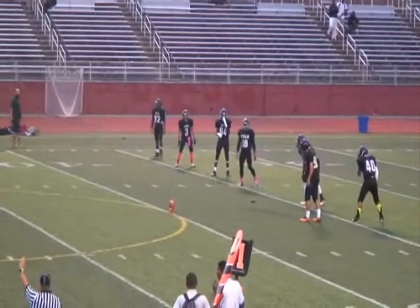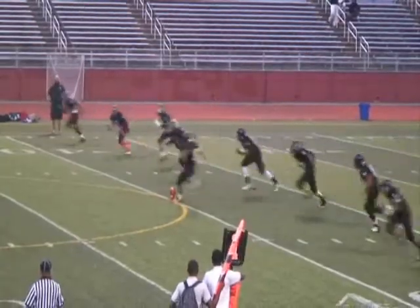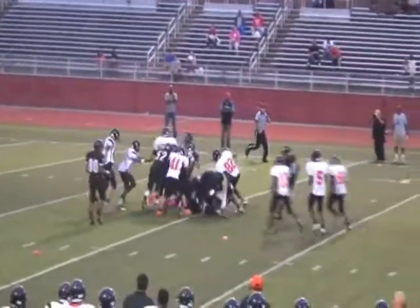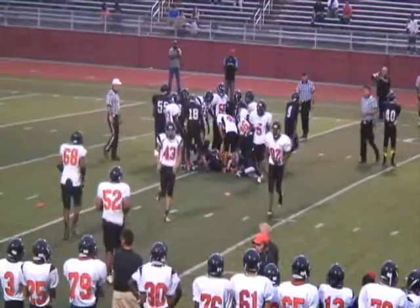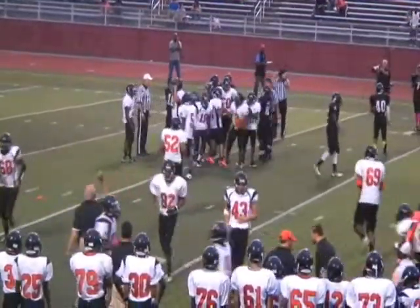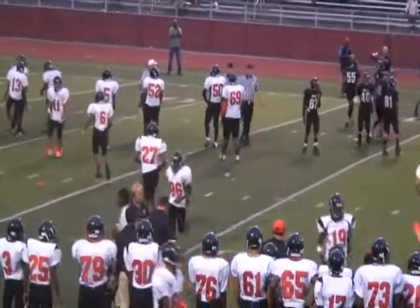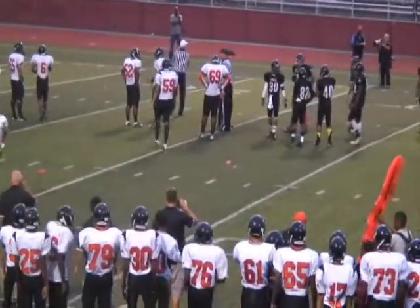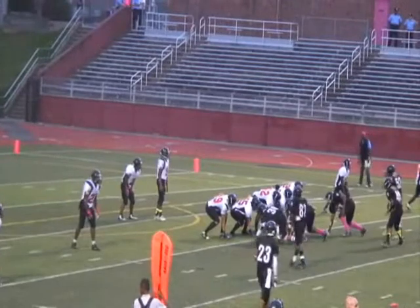All right, 5:09 remaining in the first half. Fels lead it 28-8. Good kick again. And they hold on to him this time. All right, we got first and 10. That was a foul on Furness.